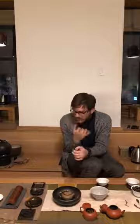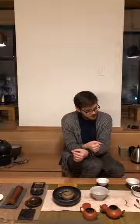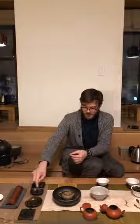So it wasn't massaged? It was massaged, but it wasn't done so in a vigorous way or in a harsh way. So this would probably be a good indication of fully handmade tea. This one is assuredly hand done from start to finish.